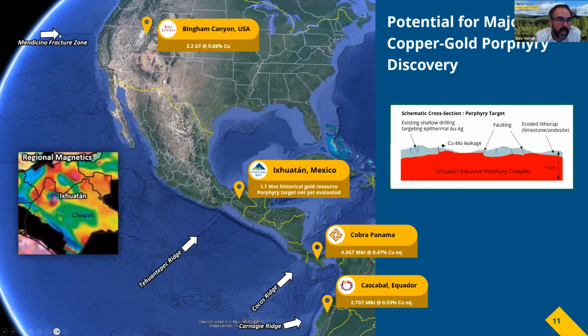If we look at Bingham Canyon, that relates to this Mendocino fracture zone. It's an aseismic ridge that gets pushed beneath the North American plate. And if we scan down that western seaboard of North America and look for the next big aseismic ridge, here we see it at the Ixhuatán Ridge, which is giving rise to the porphyry system that sits below Ixhuatán. And just for verification of that, we see the regional magnetics for Chiapas, and this big bullseye anomaly here is where Ixhuatán sits.